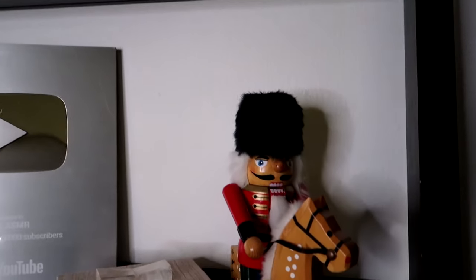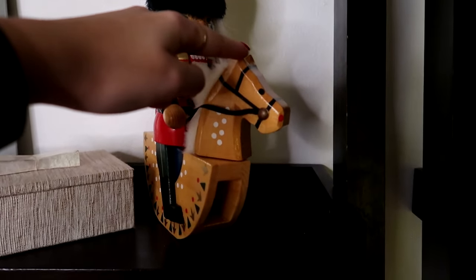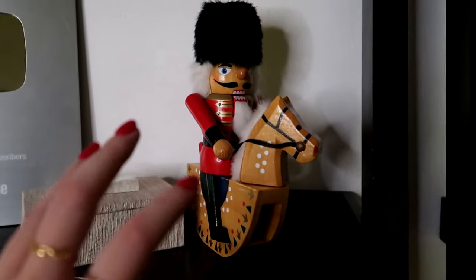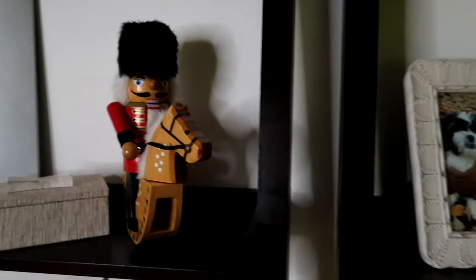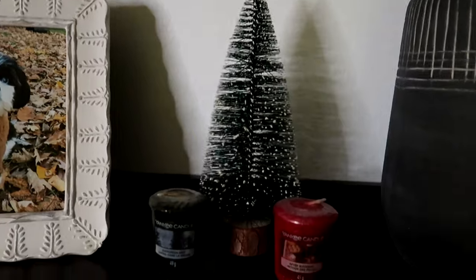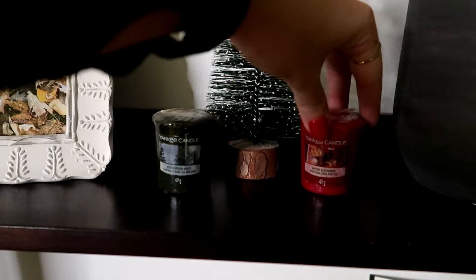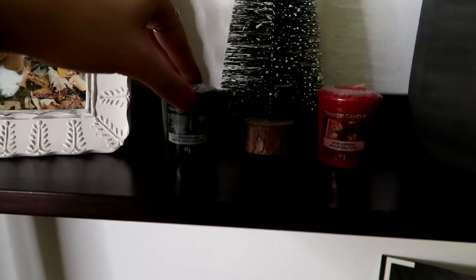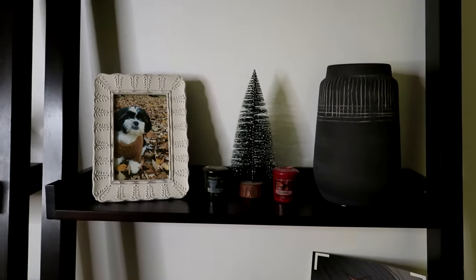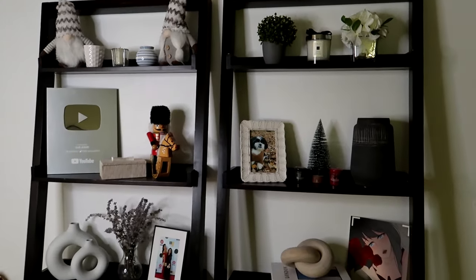I got this guy here, and he actually rocks back and forth. I've had that since I was a child, and when I moved out of my mom's house, I asked if I could take it. Hi, Maya girl. I have a little tree here and some Yankee Candle Christmas scents that I'll probably never light, but for Christmas purposes, they look cute. I've had them for a while, to be honest. So that's really all that's different on the shelves. Just a little something, nothing crazy.